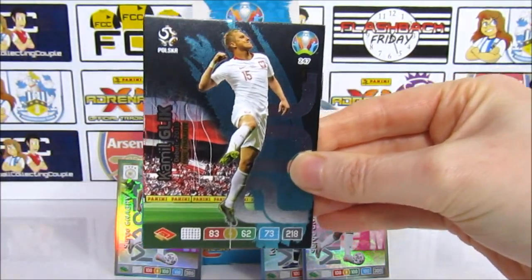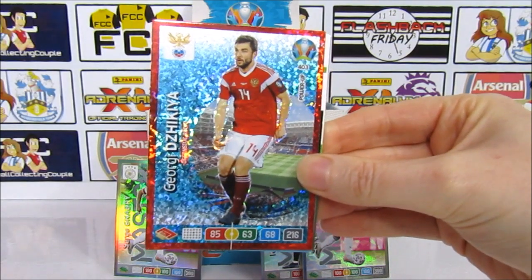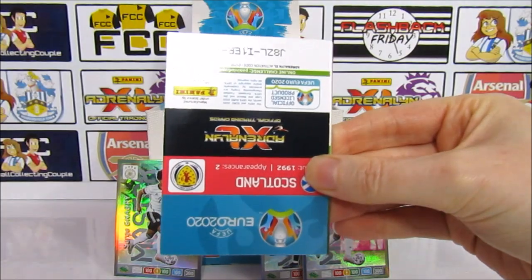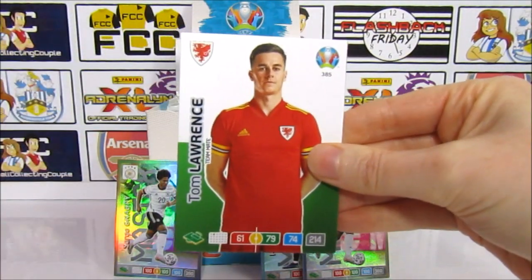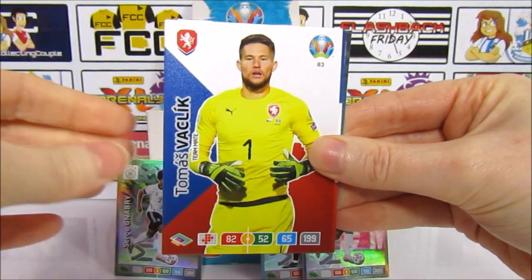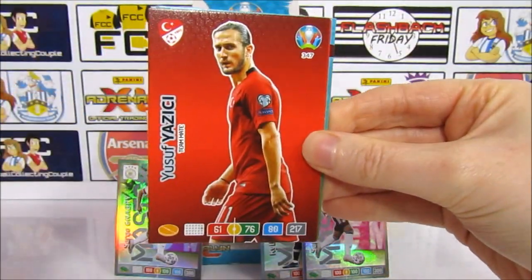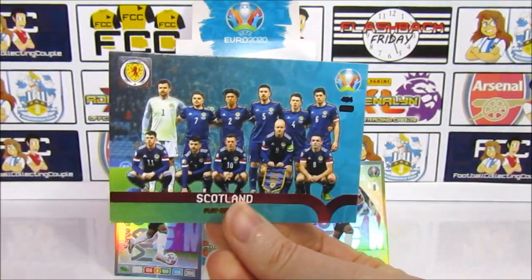Okay, we have a Glick fan's favourite. I'm not sure if we have that one. That's pretty cool. Then we have a Zikia. Yep. Power-up card. That's pretty cool. And a Scotland card there. Okay. So we have a Tom Lawrence. Busquets. A Vaklik. Then we have Van de Beek. Yasiki. A Embolo. And it is the Scotland playoff team.